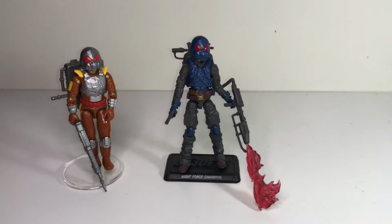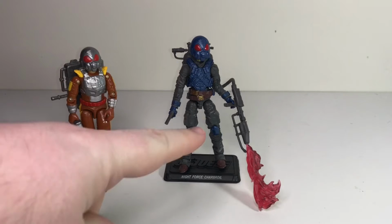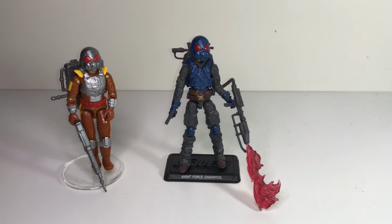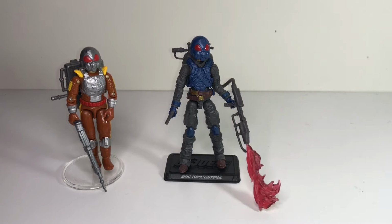So that's version 1. Version 2 came out in '89, and that's when we get the Night Force version. So it was this figure, except in these colors. But again, I don't have that vintage Night Force one. Then we got another version of him that came out in 2004. I don't have that figure either. He was part of a box set called the Anti-Venom Task Force or something like that. So I don't have that figure, but that was, again, another repaint.